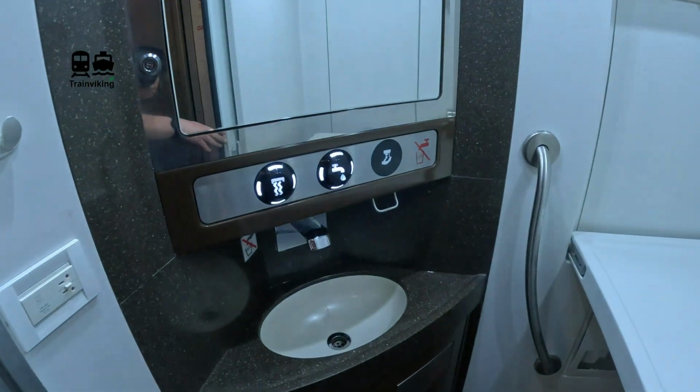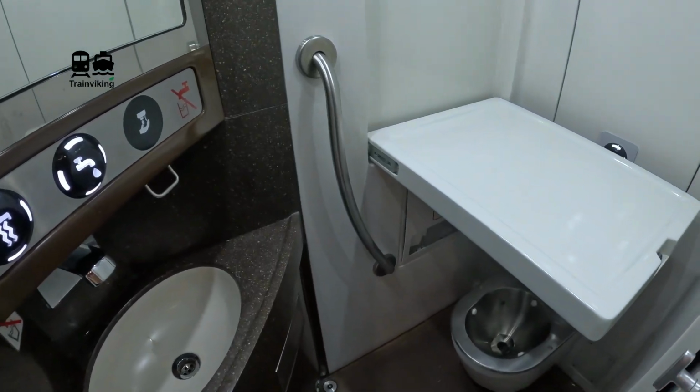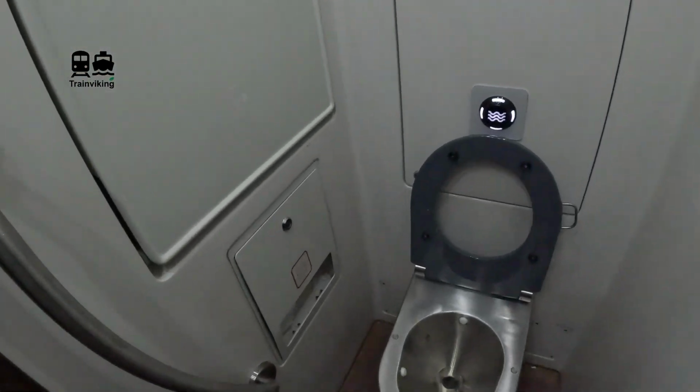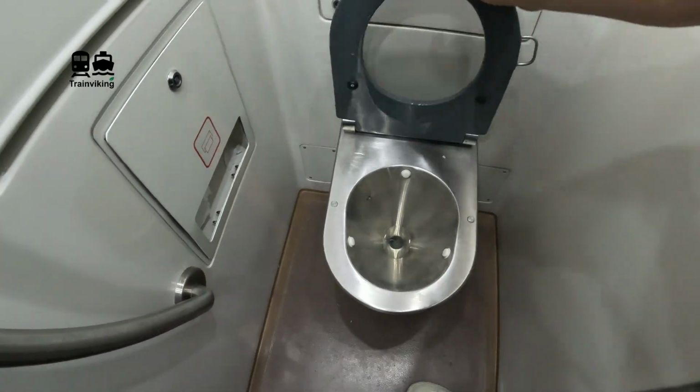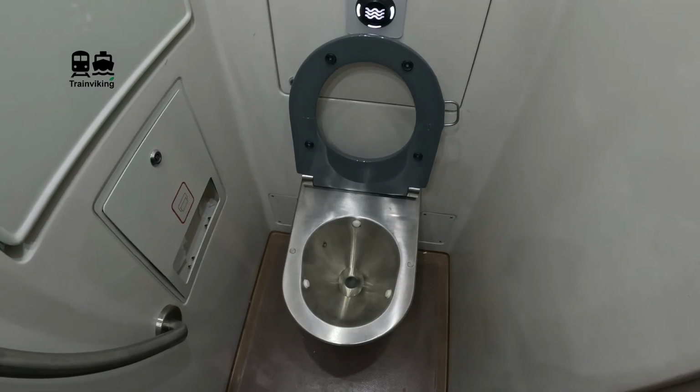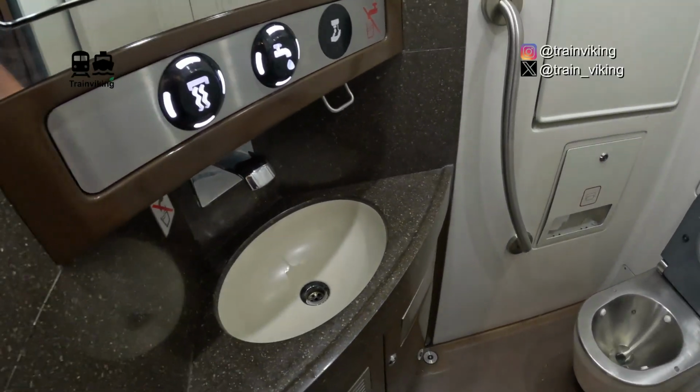Most related to the dining car is obviously the toilet. And there was a baby changing table already pulled out over here. Let me put it back. These toilets are really Italian because the toilet seat will pop up automatically, and this is something I only found in Italian trains so far.